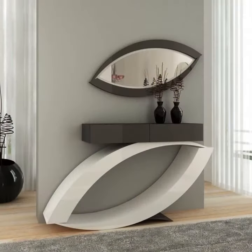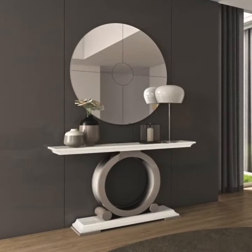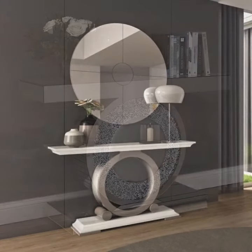In today's video, it's all about very glamorous console table designs for your home. Are you looking for a glamorous console table for your home? Actually, you're in the right place.